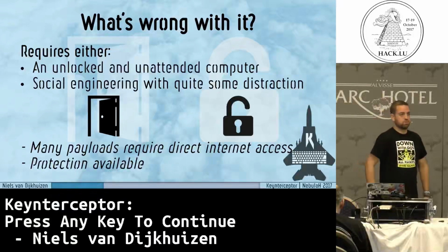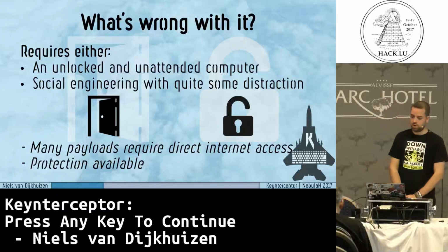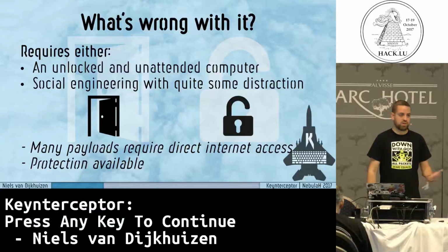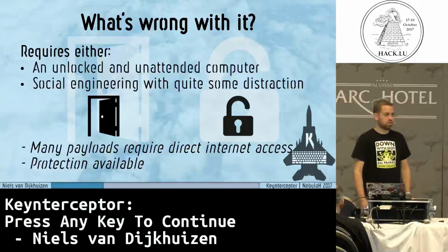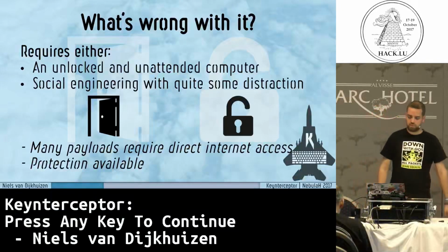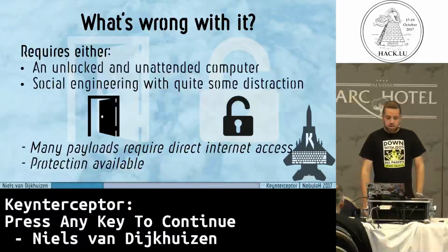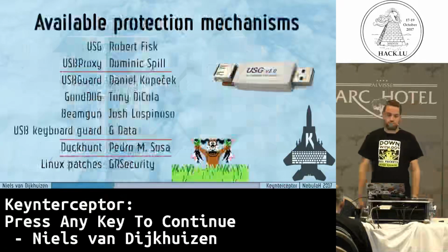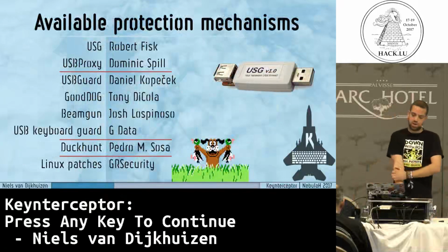And many of the payloads we've seen for the injectors depend on a payload from a network, mostly the internet. That's not always accessible. I mean, enterprises can have something like a Citrix farm with internet connection and not the endpoints itself. And there are protections available. We can do class filtering, etc. So that's what we're going to look at now.